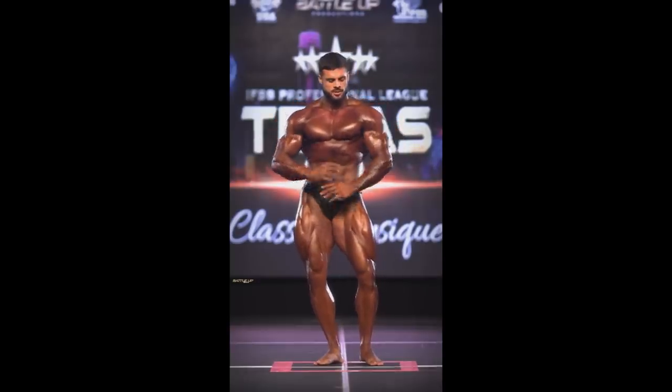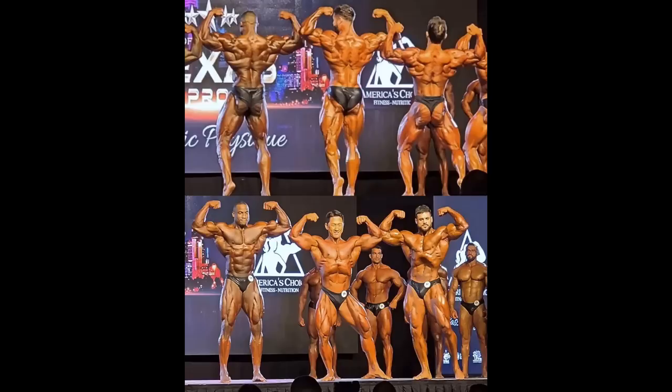Alright, as far as the classic physique at Texas Pro, no, Logan Franklin did not win it. I think he was 3rd or 4th. Robert Timms, aka Mr. Classic Physique, which is his Instagram name, he also didn't win. I think he was 2nd here. The guy in the middle, in the bottom photo, won this show. Logan Franklin, I want to talk about him because he has the tools, you know.